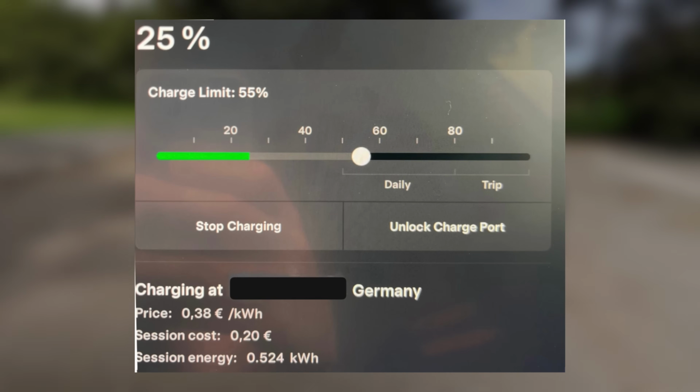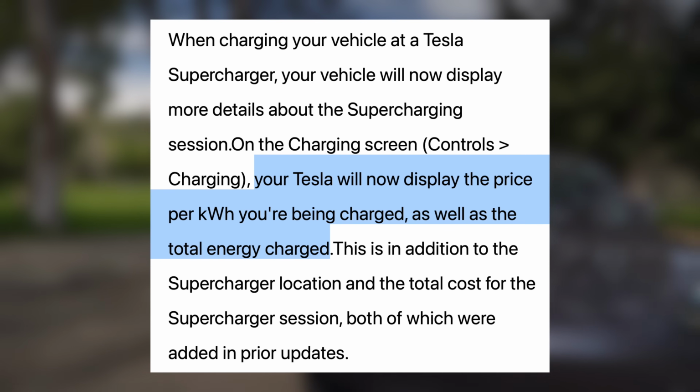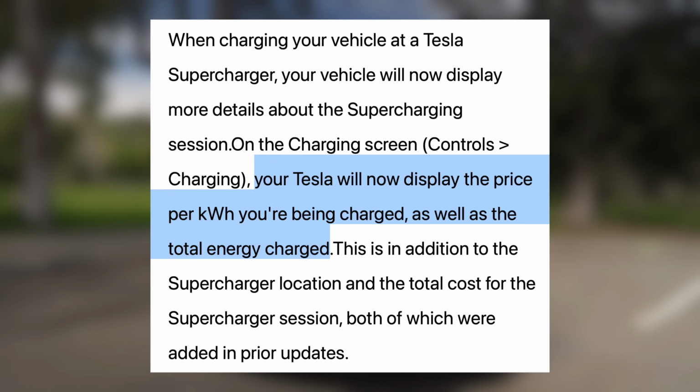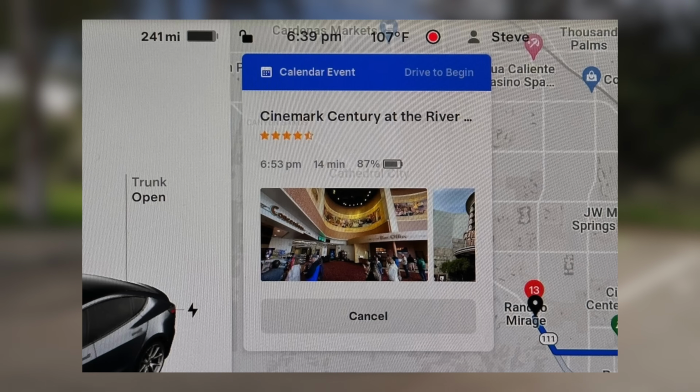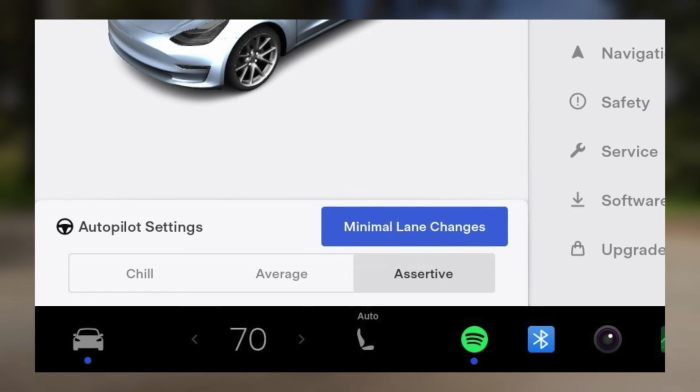For supercharger details, quote, "Your Tesla will now display the price per kilowatt hour you're being charged, as well as the total energy charged." Previously, it would only show you the cost details. For automatic navigation, this has been improved so that Tesla clearly shows you the calendar event it's pulling from, and that it will route you there automatically. Drive to begin. When apps get new features, they will now have a blue dot under them to indicate that. There are a few other updates, but those are the main ones. Per usual, it's exciting to see these cars improving in small ways all the time. They add up to a lot.